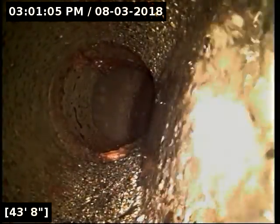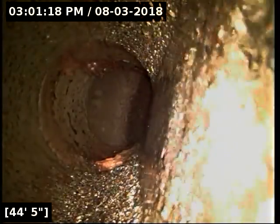It appears we have a root intrusion coming through that joint there just before the main connection, which is right here at 44 feet. I'm going to go locate to verify where this is at. This is not as far out as I thought it was going to go. But anyway, it does appear we have a root here, and I'll get this marked.